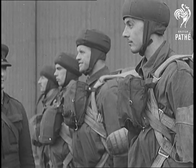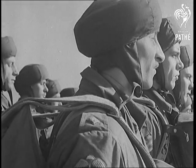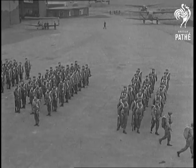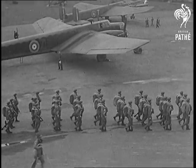Do jolly well. The parachute on silver wings is a badge of Britain's 4th fighting service. These splendid specimens of manhood operate under the joint command of the R.A.F. and the Army. No longer do we think of these men in small numbers. Now we have to count them with the aid of a ready reckoner.